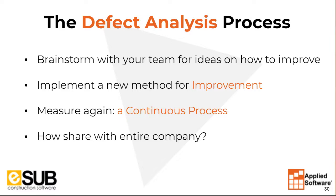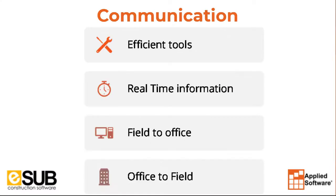Absolutely. Well, there's a couple things we need to bring up real quick as we wrap up. There's two things about this, because this, again, is a purple elephant. It's a hot potato company. I get that. Two things you want to focus on. First is communication. Make sure you're using efficient, effective tools. Also, make sure you're using real-time information, having the right stats.